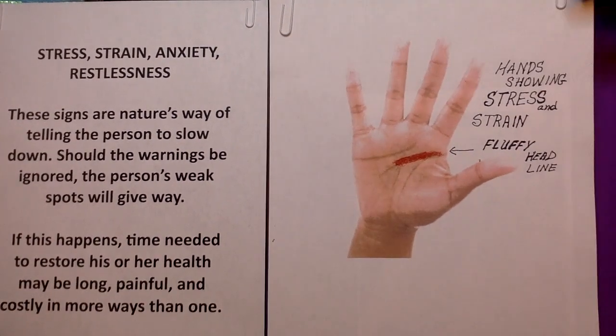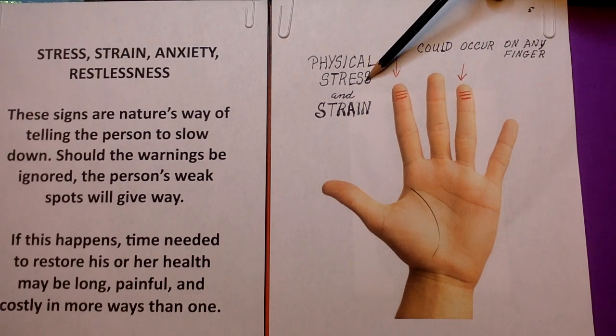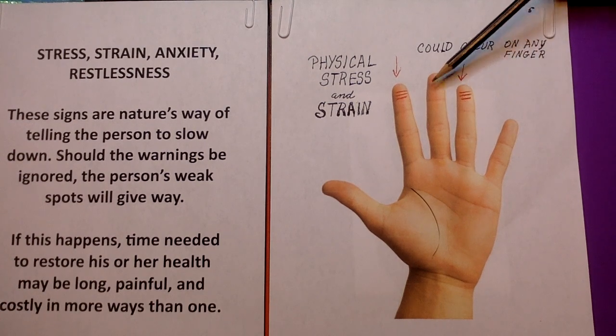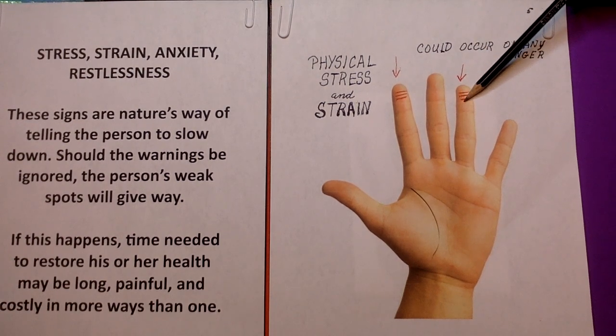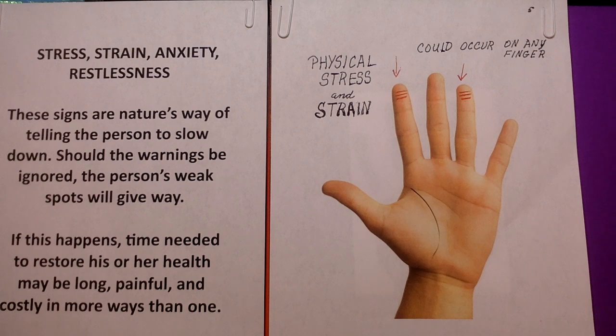Now we move into what we have are these lines. This is physical stress and strain, and it could occur on any fingers. I gave you 2 examples here, where it's on the index finger and on the middle, no, that's the ring finger. Now, these are small horizontal white lines across the top flange of any of the fingers, and it suggests physical stress and strain. This is often seen on the hands of those who insist on burning the candle at both ends for too long.